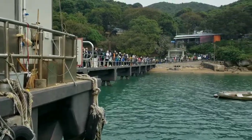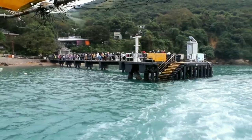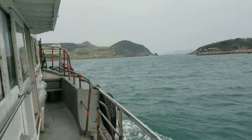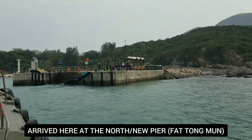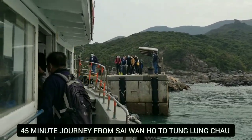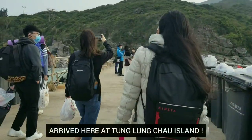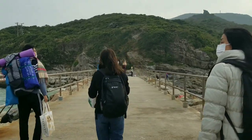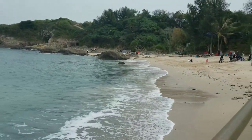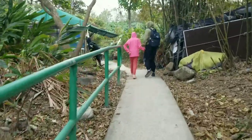Because otherwise I'll have to walk so long to go to the camping site. In my first time camping, they drop us here. Are here and we have to get off. We're here now at Tung Lung Chau. Alright, so dito na tayo. Oh my god. Okay, let's go! Let's go and find out which spot our friends reserved for us today.